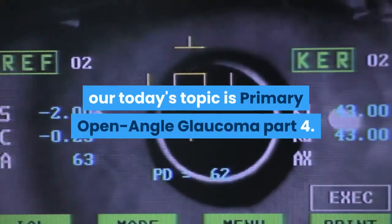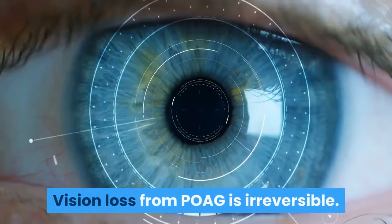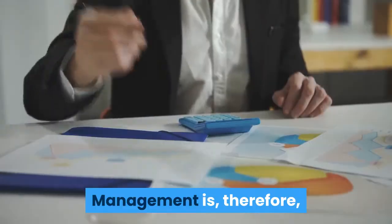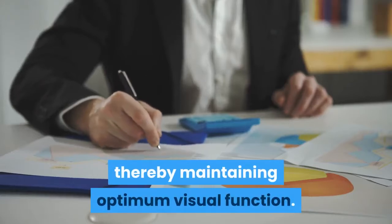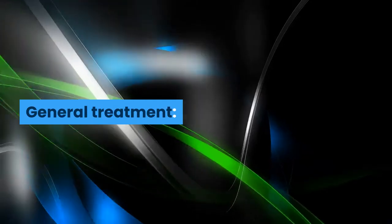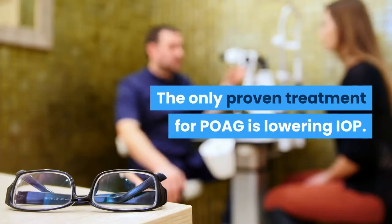Our today's topic is primary open-angle glaucoma, Part 4. Vision loss from POAG is irreversible. Management is, therefore, aimed at slowing the progression of the disease, thereby maintaining optimum visual function. General treatment. The only proven treatment for POAG is lowering IOP.